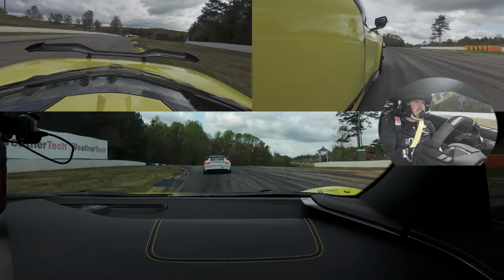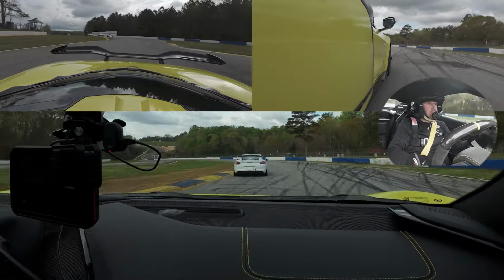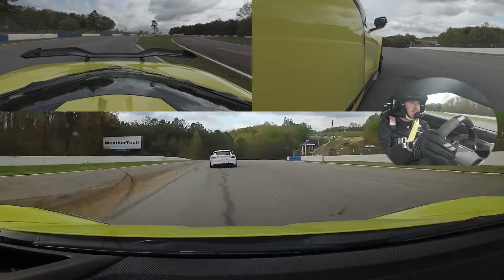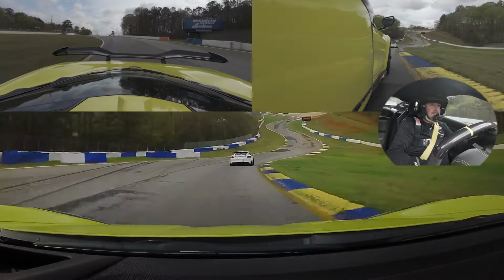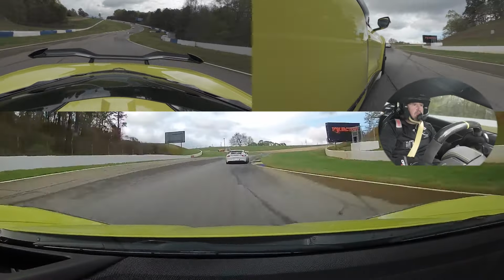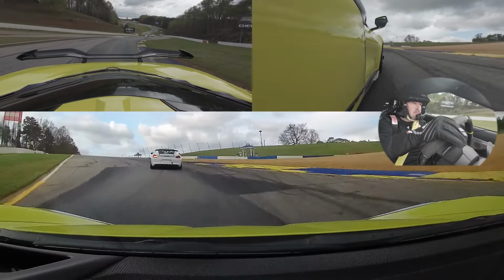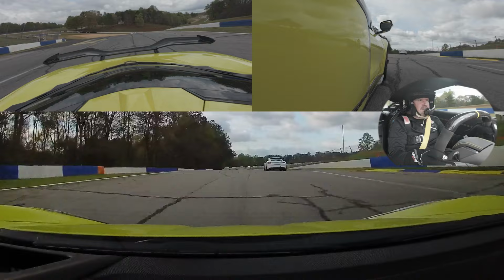Set up for the S's. Come on, car. Let's go, Porsche. Hammer through the S's. Let's go. Hammer. There we go, Porsche. Shit. Lost grip through there.